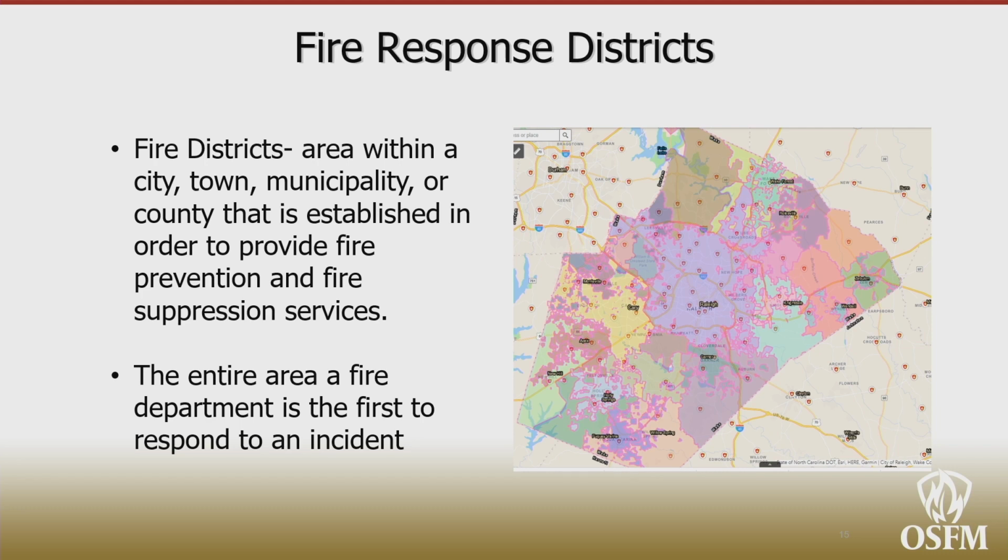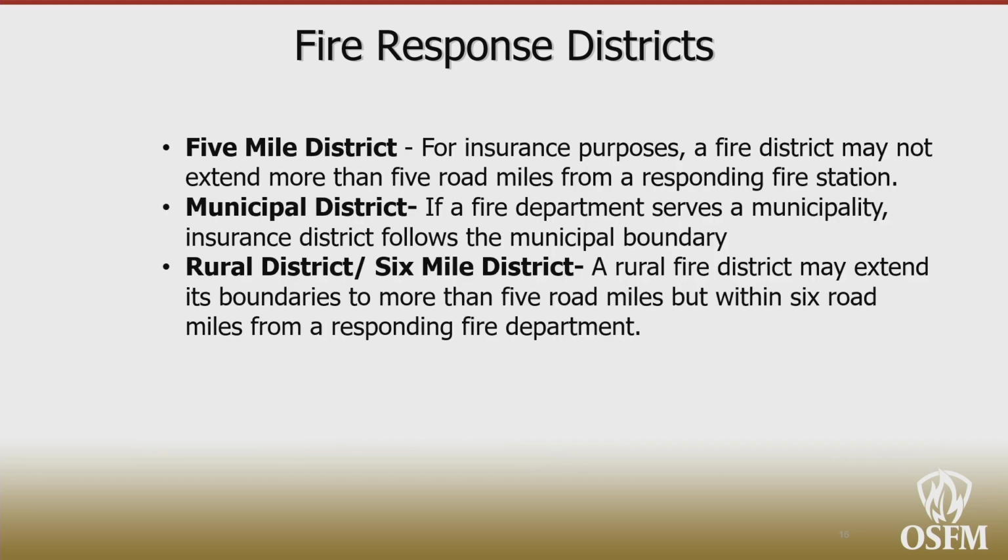And ISO, or our office if we're double checking it, will run those calculations for you. So all we need is a full response district and the entire area, which is the entire area that the fire department covers. In a municipal district, that's going to be a municipal boundary. So we're going to run that analysis for you. The problem with sending in 5 and 6 mile districts is there's always gaps in between there. So we'll talk about that too.